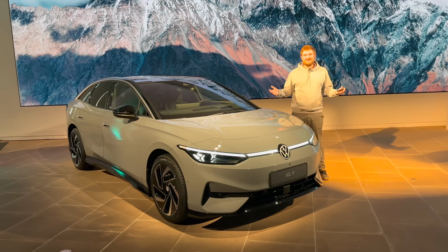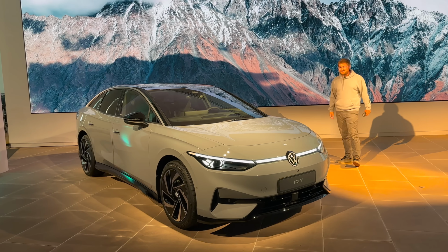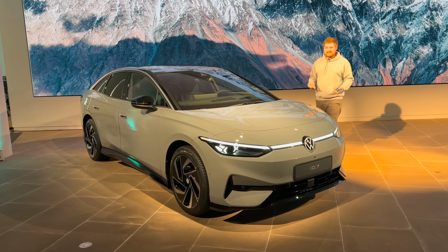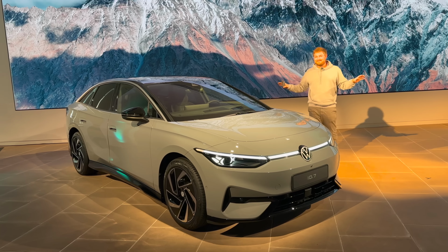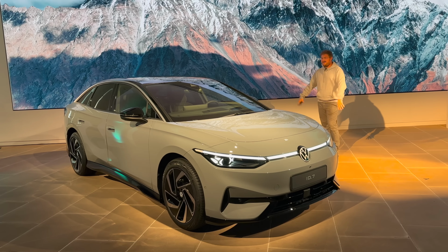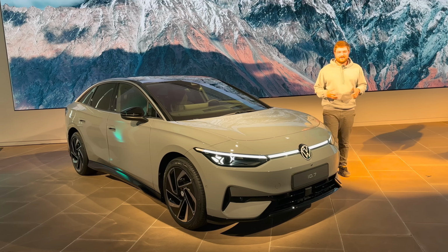Welcome to New York City. You join me where I'm able to present to you the Volkswagen ID.7 for the global premiere. My understanding is Volkswagen is launching this car both here in North America, Europe, and also in China at the same time. So I have to say a huge thanks to Volkswagen for letting me see the car ahead of the reveal so I can bring this video to you and share my very first impressions.